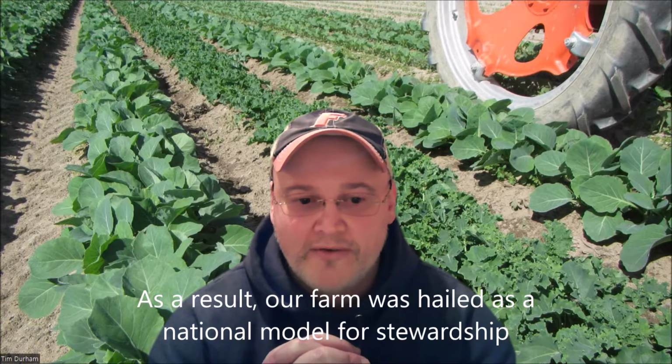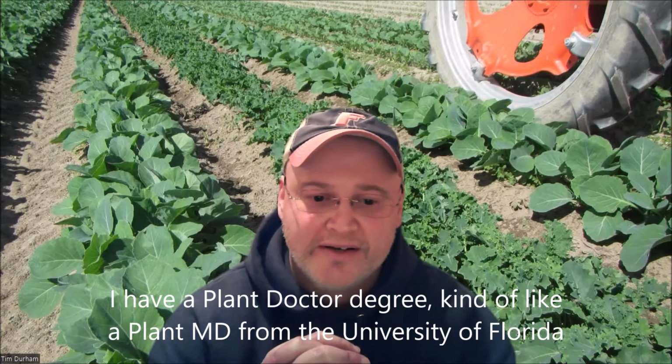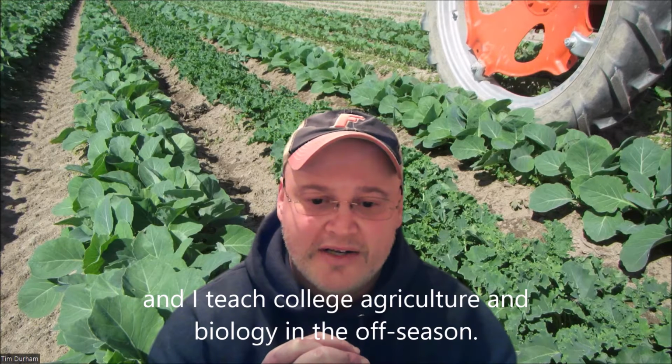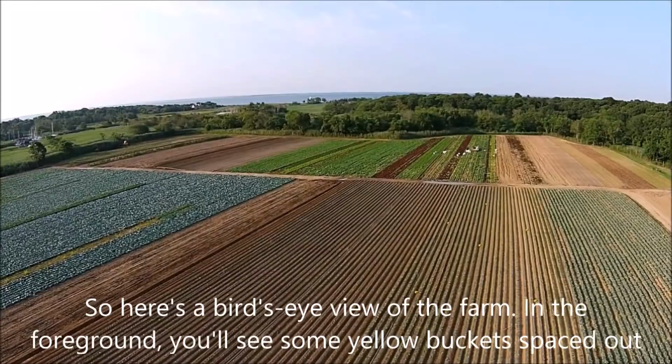As a result, our farm was hailed as a national model for stewardship by the New York State Agricultural Environmental Management Program. I have a plant doctorate degree, kind of like a plant MD, from the University of Florida, and I teach college agriculture and biology in the off-season. So here's a bird's eye view of the farm.